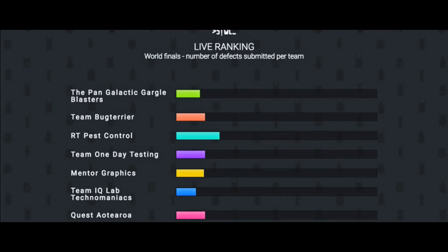But what we're looking at right now is specially made for the World Finals. This is an overview of how the teams are currently working. You see an overview of all the bugs which have been raised by the teams which are now competing against each other. Like you see, Pest Control is rather productive. So in terms of the amount of bugs, they are a winning team. But I don't know what the quality of the bugs is.